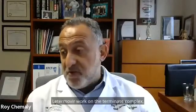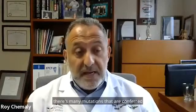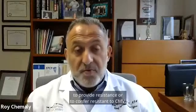Letermovir works on the terminase complex. Most of the mutations that we see conferring resistance are going to be on UL56, maybe some on UL89, and you see listed here, there are many mutations that are confirmed to confer resistance to CMV.